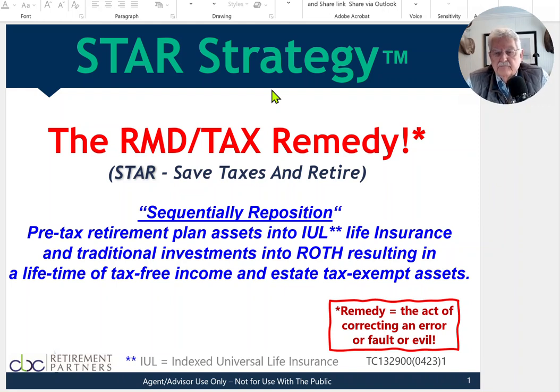What you're about to see has been in development and we've been using it for about 20 years, but it's based upon 50 years of knowledge in the retirement plan business as a TPA, third-party administration firm. We call it our STAR strategy. The word STAR stands for Save Taxes and Retire. Or if you're more in the dirt like I am sometimes, we call it Screw Taxes and Retire. It's the RMD tax remedy.